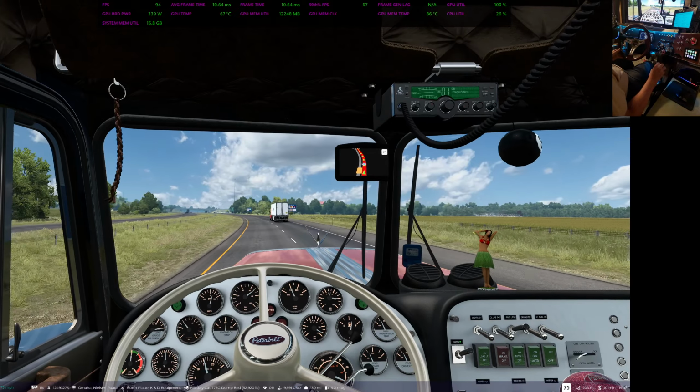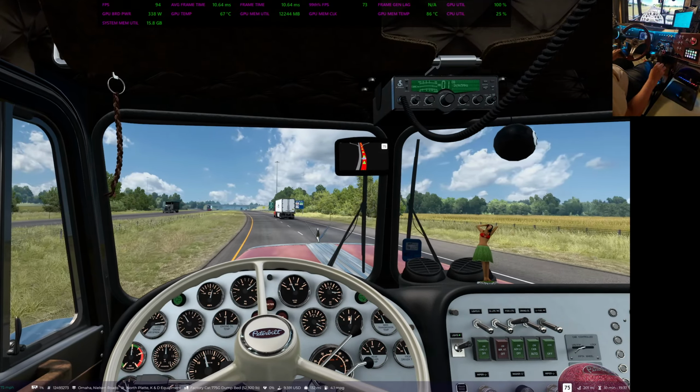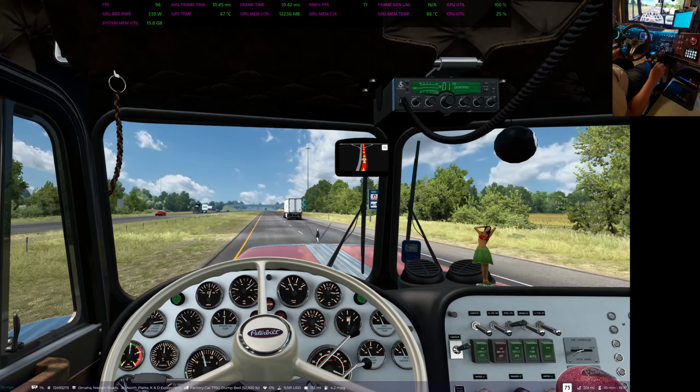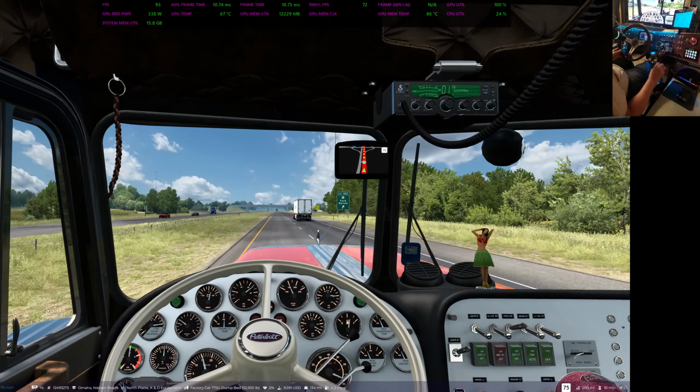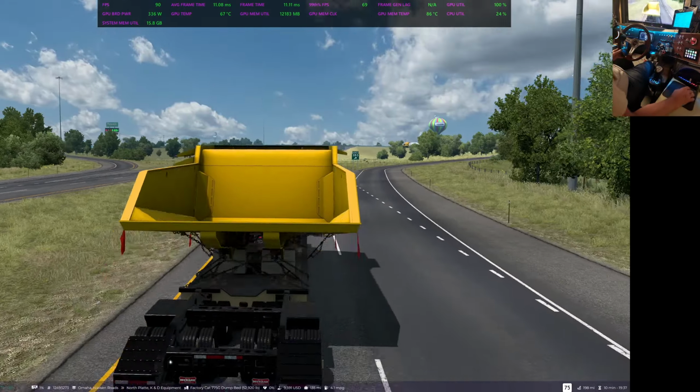GPU temp is 67C. That's nice and cool. I say you're just running it at stock settings.